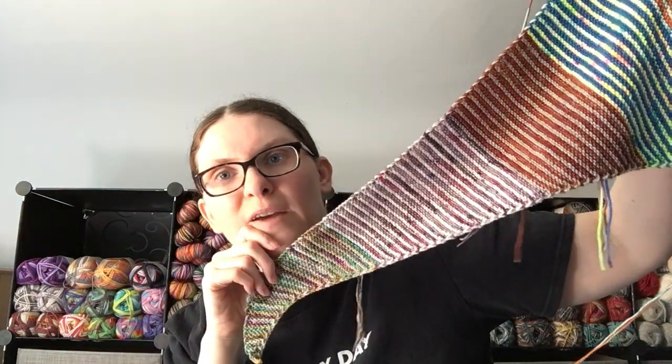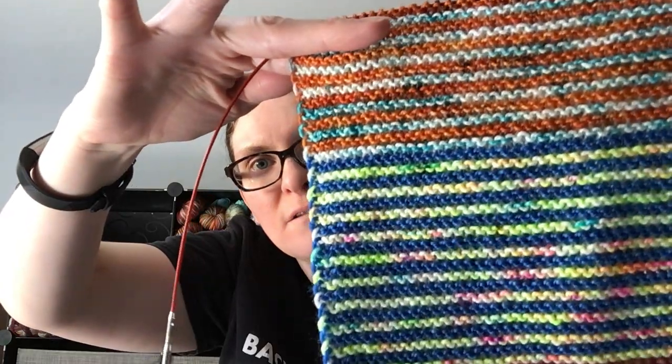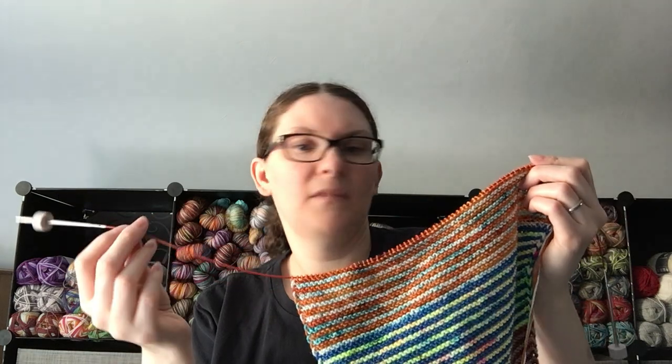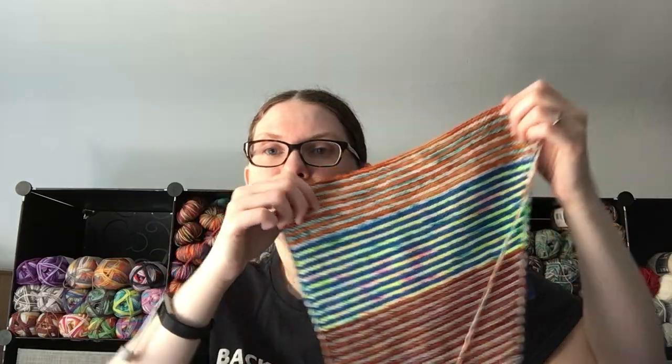But I love it. I am mixing bases. These 3 are 75-25. These 2 are 80-20. But I really love it. I'm using my interchangeable needles, Chiaogoos. I believe these are 4s. Yep, US 4s. I am really loving these. I'm glad I bought them. And these are Cocoa Knits stoppers, because we don't want stitches to fall off.